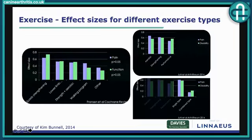And then on the right-hand side, another study where there were 48 trials, and they compared aerobic strengthening and performance-based functional exercise, and they also revealed a similar effect on pain and function. What they did also find was that there was significant benefit with a single type of exercise over a combination of exercise types in the same session on pain and function.